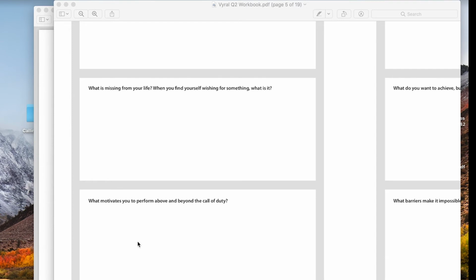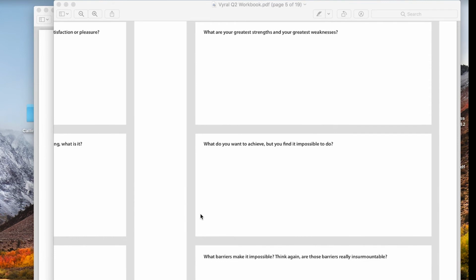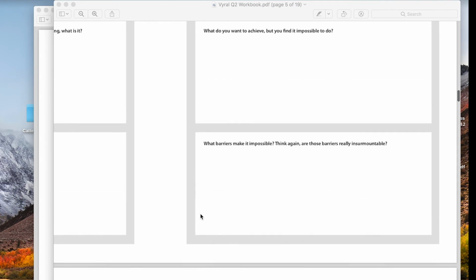What motivates you to perform above and beyond the call of duty? What is that thing that gets you out of bed in the morning and super excited to go and get after the day? And what are your greatest strengths and your greatest weaknesses? What do you want to achieve, but find impossible to do? What barriers make it impossible? Think again, are those barriers really insurmountable?